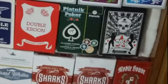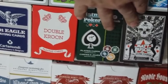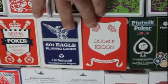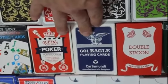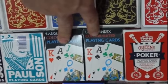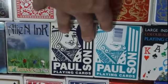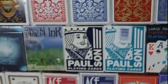Then we got a Matt Bush deck, which I just reviewed. I got this from Ad Magic as a sample deck. Piatnik Poker deck. Double Croon from Cardamundi, 601 Eagle, also from Cardamundi, Queen's Slipper from Australia, a couple of John Newman decks, one is red, one is blue, not exactly sure if that's just a name, if it's a no name, whatever. A couple of Paulson decks, one is blue, one is like a teal, the Casino decks, one is New Jack, and the other one is, I forget what, not important.